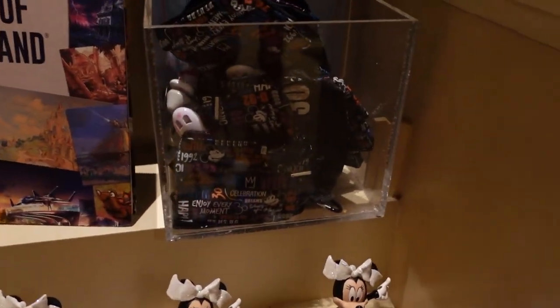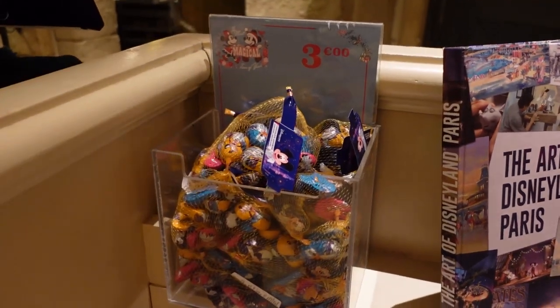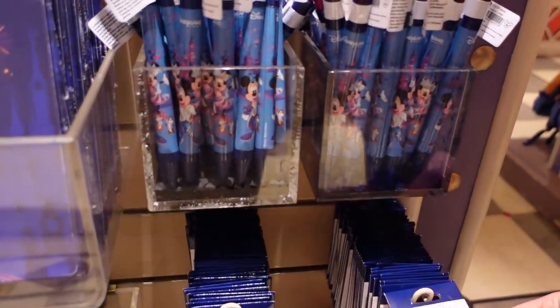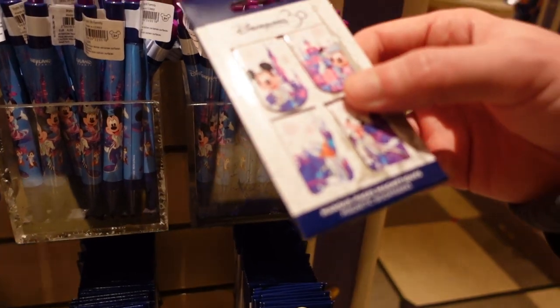And there's also one for €6. Is that like a reusable? I think that might be like a reusable tote bag. And some chocolate coins for 3. There's posters and stickers. A pen. How much is the pen? Do we have a price on the pen? €4 for the pen. Are those magnetic bookmarks?